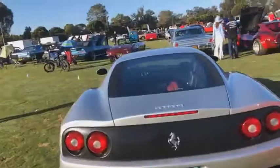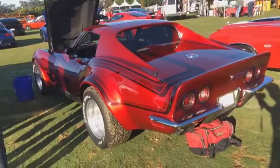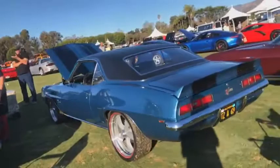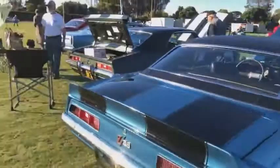Let's take a look at this Corvette over here. This looks rather wicked. Yeah, boy. Good stuff. That's how you get around in these shows. Electric bikes. That's a nice setup. That's a good size wheels here that actually work pretty well in this car. Good combination. Very nice.